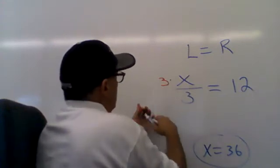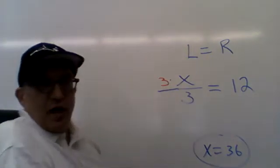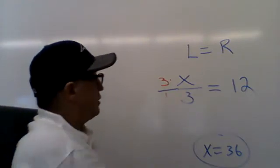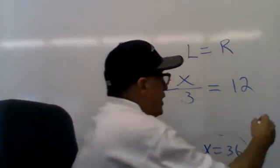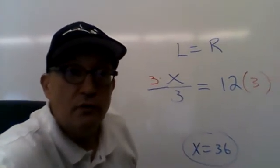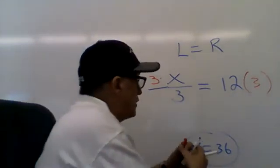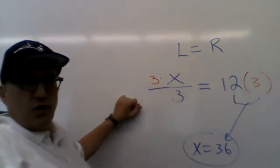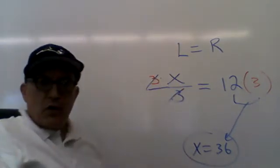But you multiply, that red 3 there is multiplying the left side by 3. If you're more comfortable with the 1 in the denominator, that's okay. But I just multiplied the left side by 3, so I have to multiply the right side by 3. Notice I put the 3 in parentheses, 12, then the parentheses with the 3 in it means 12 times 3 is 36. Here's the 36 right here. And why did I multiply each side by 3? Why did that work? Because those 3's cancel. Just like they did before.